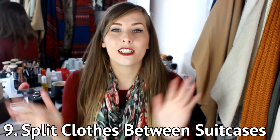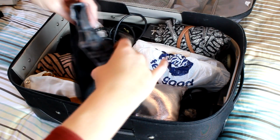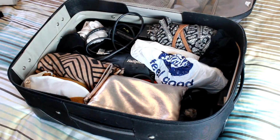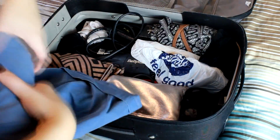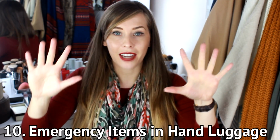Tip number 9, split stuff between suitcases. If you are travelling with somebody else, with friends, with family, with partners, split stuff between the cases so if one of them goes missing, you are still left with something to wear. So give your boyfriend a pair of your pants, take some of his boxers, swap bras with your girlfriend, give your mum a spare bikini, a few extra outfit changes. If both of them go missing, granted, you are a bit buggered, and if you're travelling on your own, you're going to struggle with this one, but that's why tip number 10.